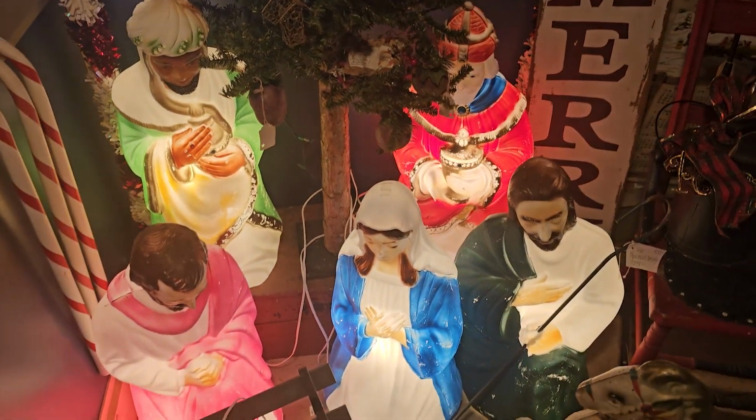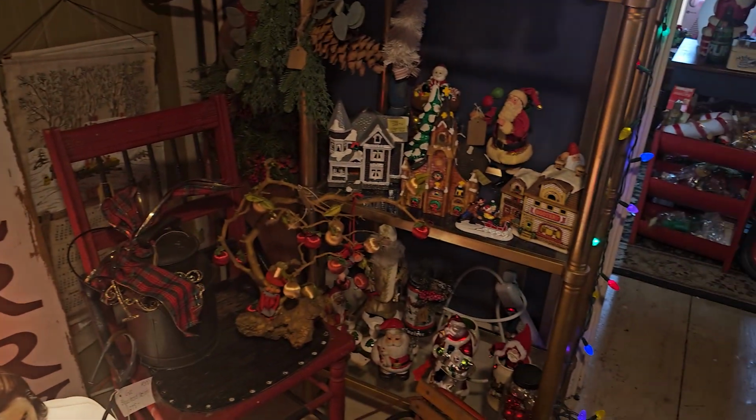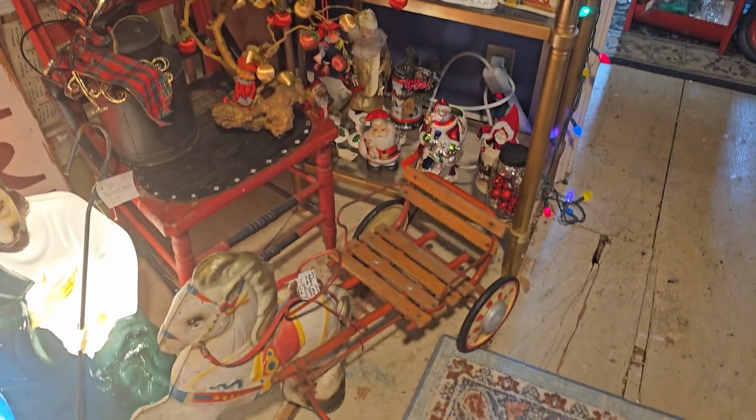Does anybody want some of these blow sculpture nativities? They have a couple, they had 2 of these up here. It's so many cute things here.